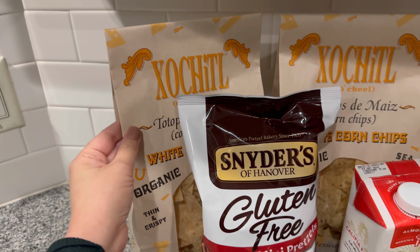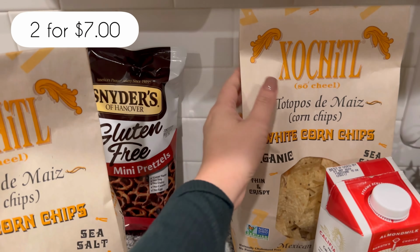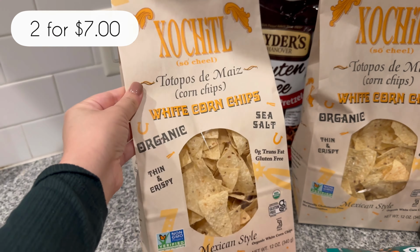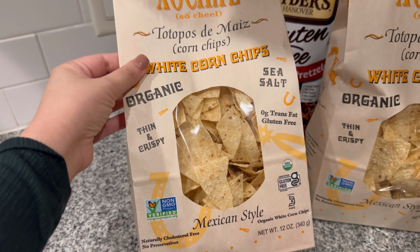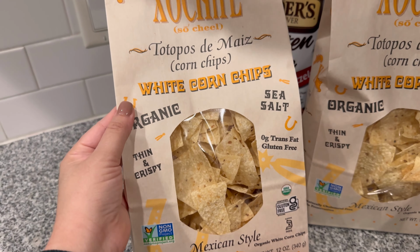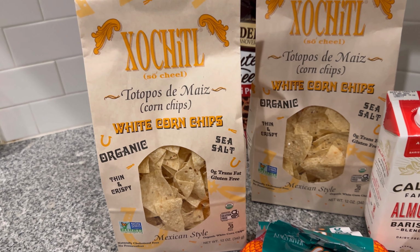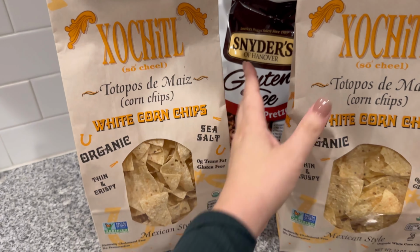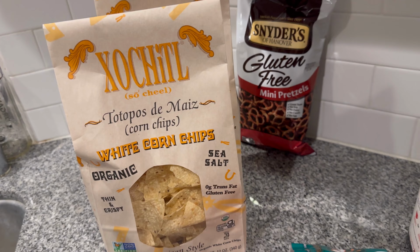So I'm going to start off with these chips. They did have a promo. I think it was when you buy two, they were cheaper. So I got two of these guys. These are the white corn chips with sea salt. They're organic. Mostly, actually, everything that I get is organic, so that will make everything a little bit more expensive just by default. I like these because the ingredients are simple. It's just oil, salt, corn.